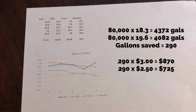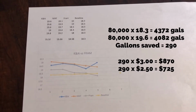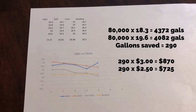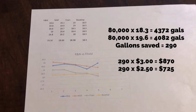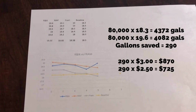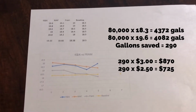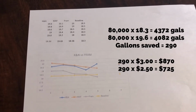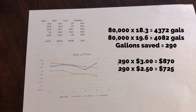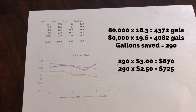So 290 gallons of gas at $3 a gallon is $870. 290 gallons of gas at $2.50 a gallon is $725. So had I done this change 5 years ago when I bought the truck, it would have saved me anywhere from $700 to $900 in gas, depending on the cost of the gas since it fluctuates.